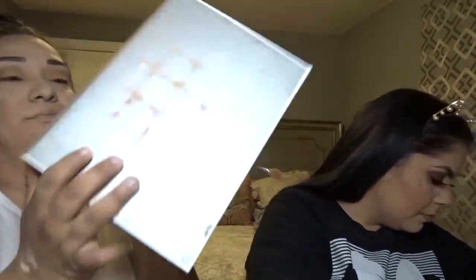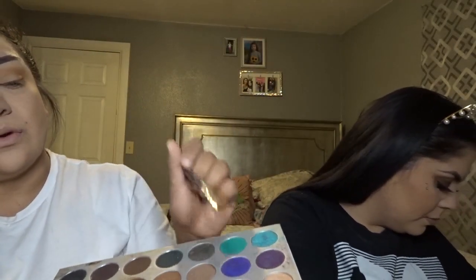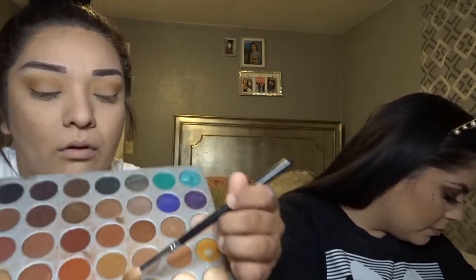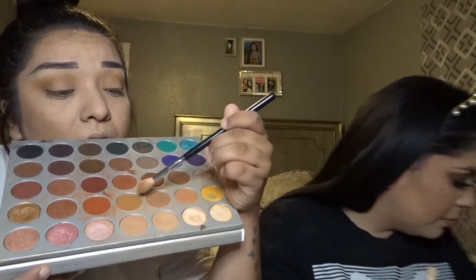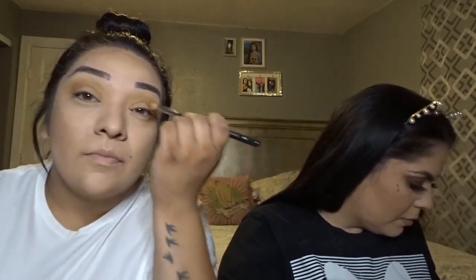For the crease, I use these. This one, and this one, and a little bit of that one. Oh wait. This one, and that one, a little bit of... And then I just blend everything together.